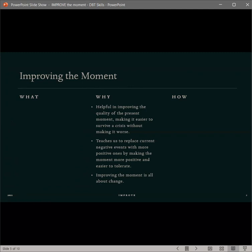Improving the moment is all about change. Change in how we judge ourselves, such as encouragement, change in how we judge situations. So we therefore create meaning in the situation. And some changes involve change in the bodily response to events. So sometimes we got to relax. We got to use that relax mode. Then we must address what we cannot change by using acceptance and letting things go. So sometimes this comes up in many ways, such as prayer or focusing on one thing in the moment. We will get into those topics later.